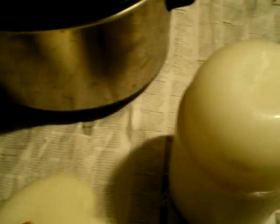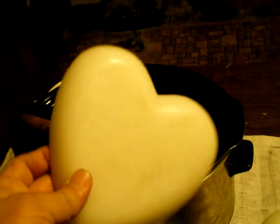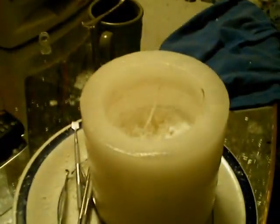This here is an old project. I made a heart. I'm going to melt this one down. Whatever. I started carving the top of this into what is going to be a thick tube. Well, as you see, I've been hollowing it out.